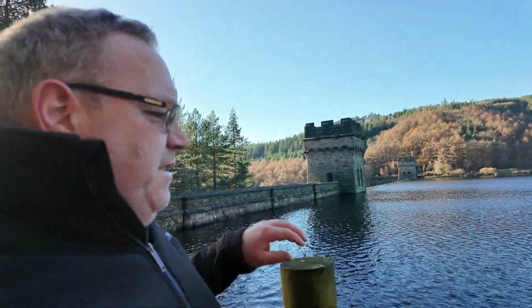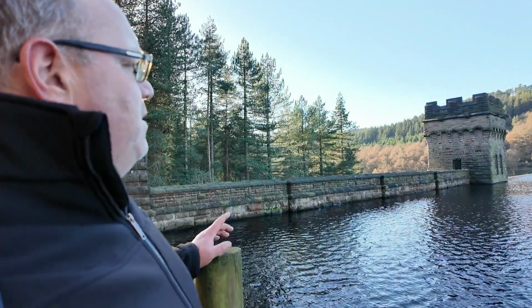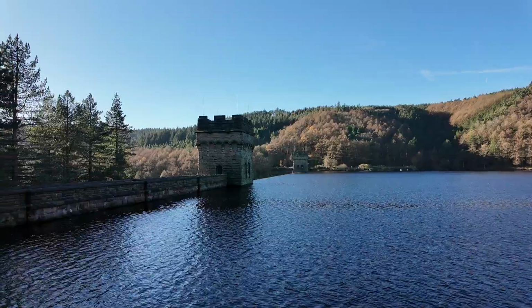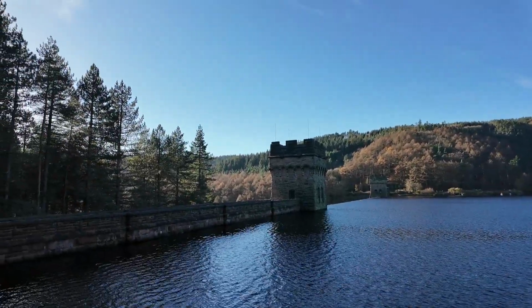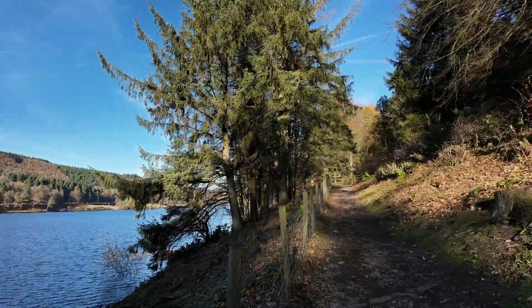Well, there's a dam behind me. When I was here last time, there was barely any water in it. But it's not far off the top though, is it? So, isn't that beautiful, that lovely autumn backdrop there? Now, let's start this walk. Let's get it going now.